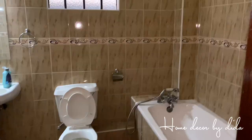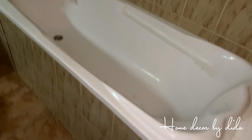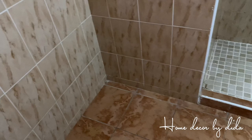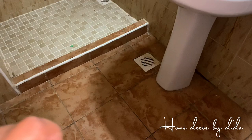Guys, like I said, the bathroom is so filthy, and I want to start with the bathtub and the tiles. I'll do the tiles and the bathtub, and then I will have to come back. I don't know if I can do it tomorrow. If not tomorrow, then I'll come back on Thursday, without a brush, because I forgot to carry a brush. But this place is filthy.